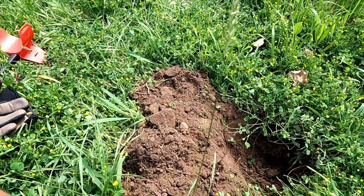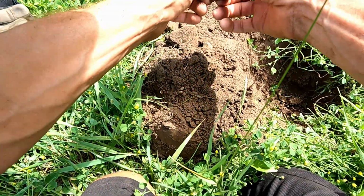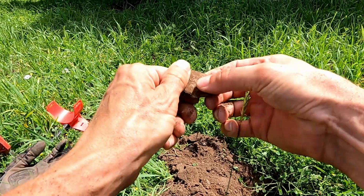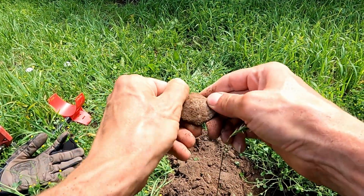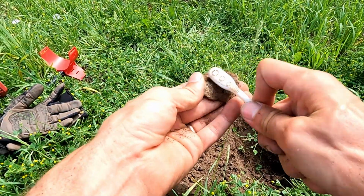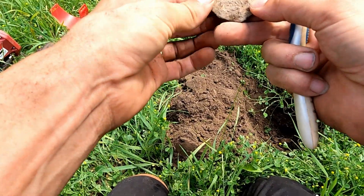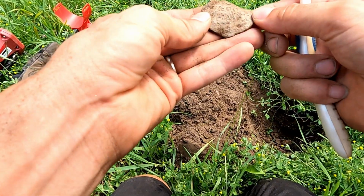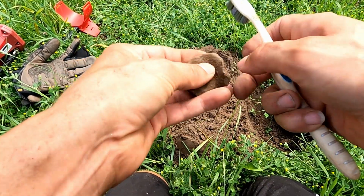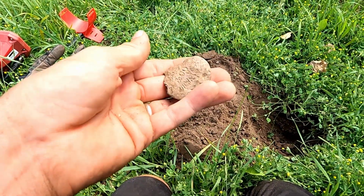All right, so I got a high tone down here. It looks kind of like a heavy lid. Oh, you know what I think that is? I think it's just a big old hunk of lead. Oh, there's some writing on it. All right, let's clean that up. Yeah, we got some writing on this heavy piece. I see an ampersand, a 00. I don't know. Let me clean this up and we'll be right back.